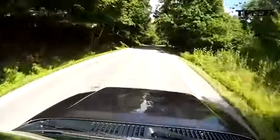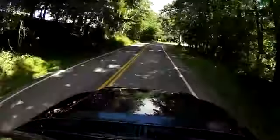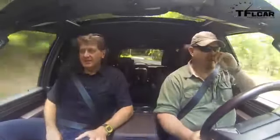All right, now we are at about sea level. Give it the beans, man. See how that EcoBoost does. Good pickup. Really good pickup. Yeah, it is a good pickup. That is just a monster of an engine.